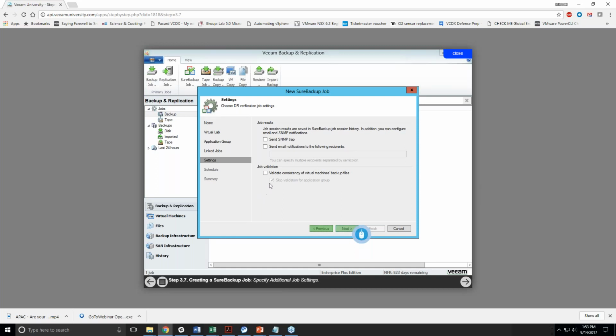Also here at the very end, job validation, this is your CRC check. So you can validate the consistency of virtual machines on disk. You can skip validation for the application group. Reason being is that if that application group fails, whole job's going to fail. So this is going to be for all, or you can have just for the linked jobs.